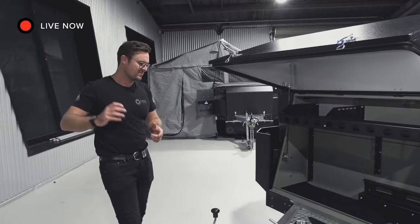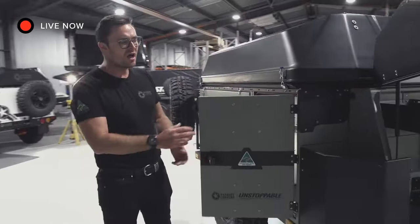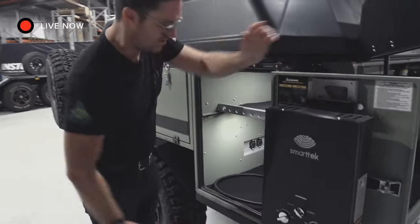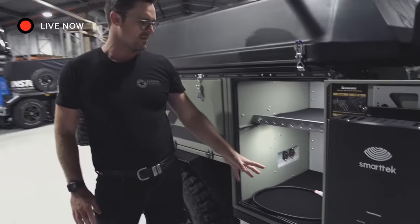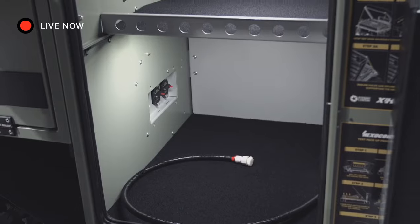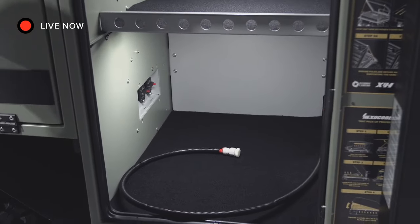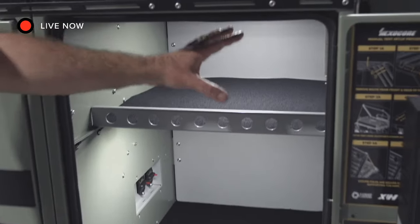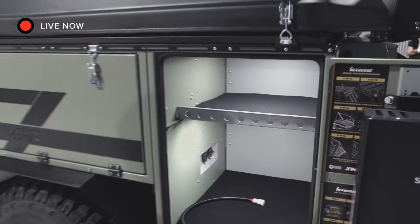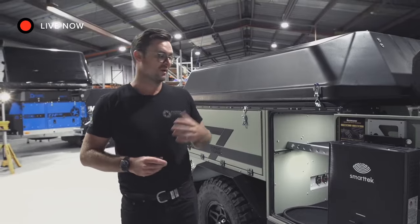But let's come around this way, because I'm going to show you this storage here, which is another large area that you can put your gear in. Now you can option for a slide in this compartment here, so you can put a porta potty, or anything that's heavy that you don't want to slide in and out. Otherwise, if you don't get it, you get this large space here that you can put almost anything in. You've got a camp oven shelf there, that's what we do there. But again, you can put solar blankets up there and any other type of gear that you want to carry.